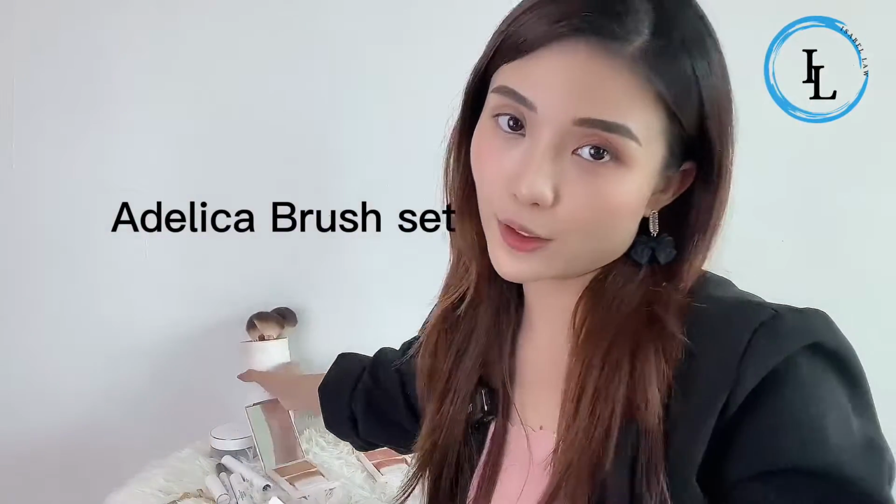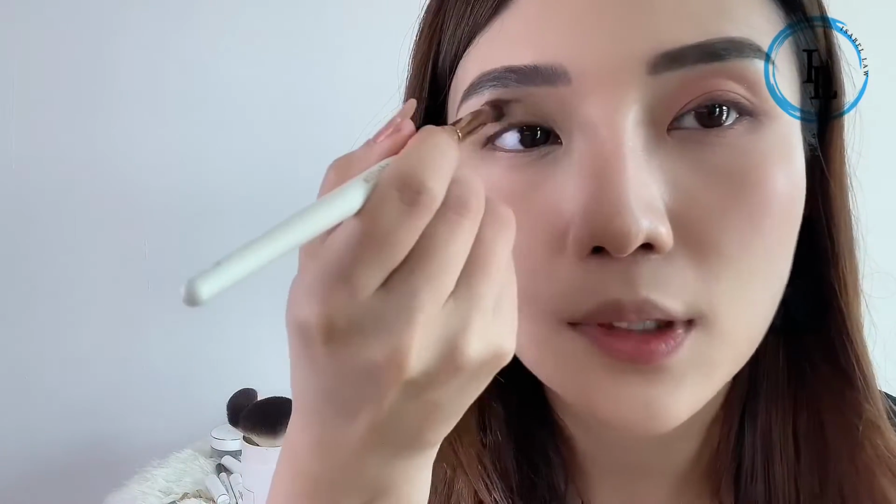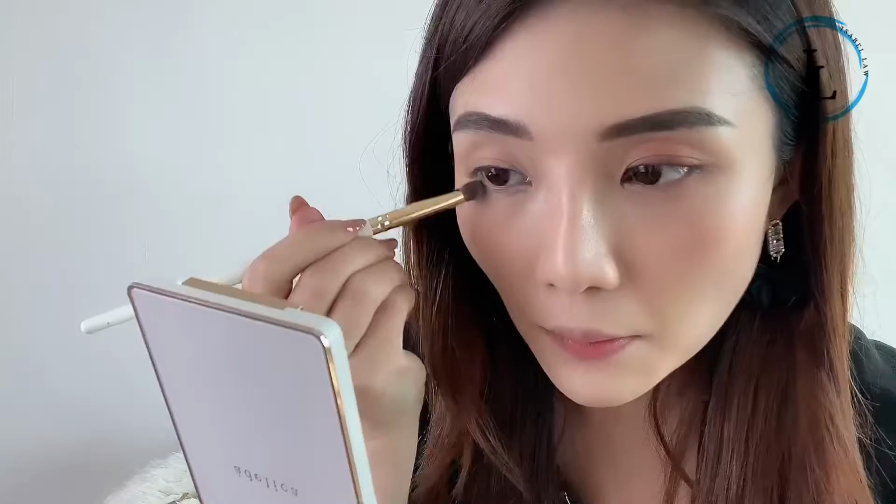And then of course we can also use the Adelica brush to apply on. Here I have the powder brush, the contouring brush, the blusher brush, and also the eyeshadow brush. Okay. See here, you apply the same thing as the base through here. It's easier, it's softer, it's longer to grip as it has the gripping feel here. Oh, it's much easier. Now go for this.